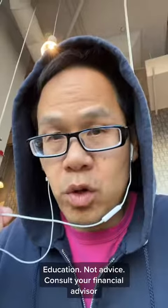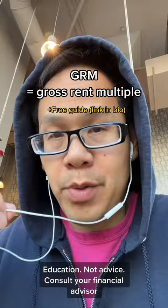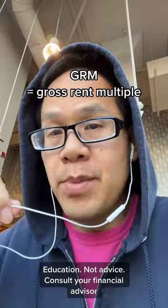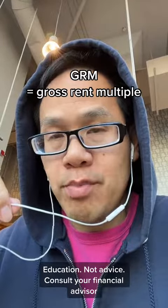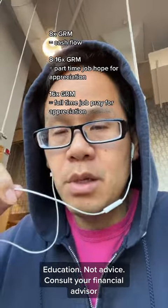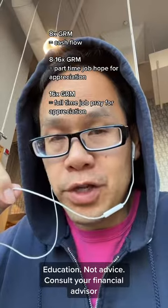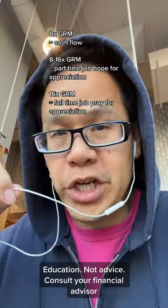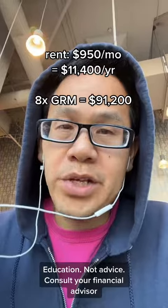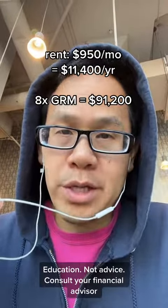The 8-16 rule goes like this. If you pay 8 times gross rent multiple or less, the property will cash flow. If you pay between 8 and 16 times gross rent multiple, you've bought yourself a part-time job and you're hoping for appreciation. If you pay over 16 times gross rent multiple, you have bought yourself a full-time job and you are praying for appreciation. For example, if rent is $950 a month, that's $11,400 a year gross rent.